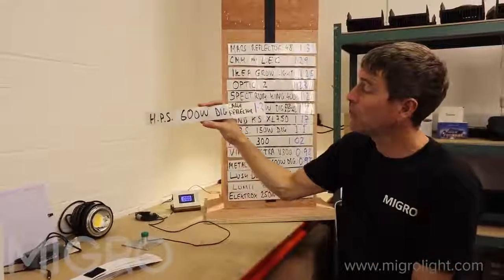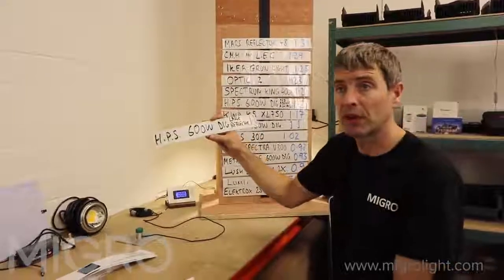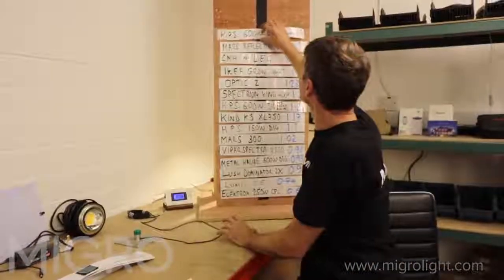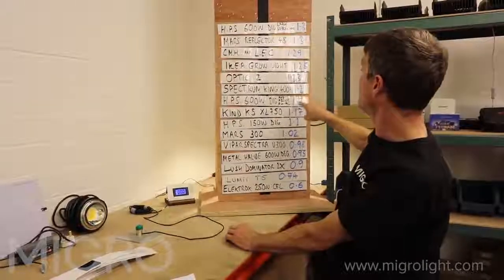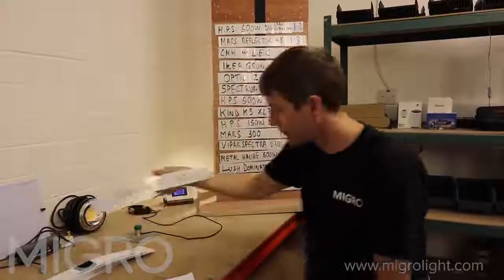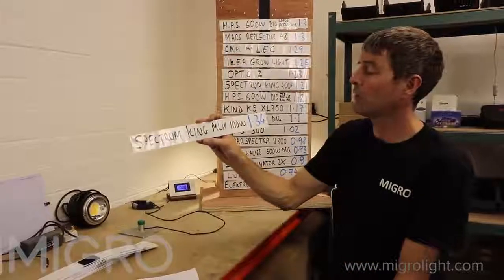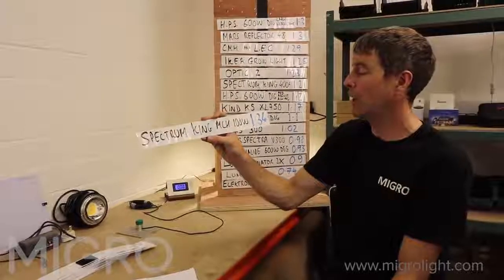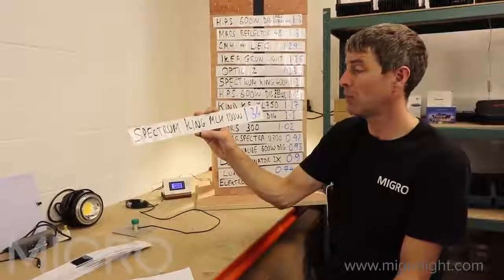But you'll squeeze a little bit more efficiency out there, so 1.3 by spending maybe an extra $100, €100 on your reflector. So a good option. You can get from the 1.2 up to 1.3, which is an extra 7%. Next, small little light, Spectrum King Mother's Little Helper 100 watt. Again, I think they've upgraded these since to 140, but not too bad. 1.34 PPFD per watt, so not bad.